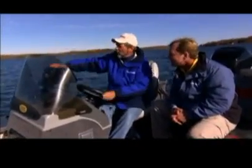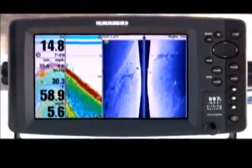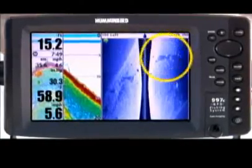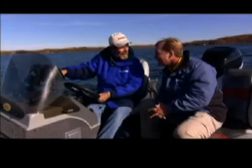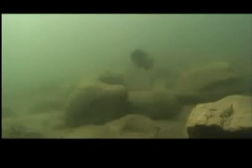And look at the drop-off with some scattered boulders down the ledge on this side. Look at a pile of rocks removed off to the side over here. I see them right there. I mean, it shows you the entire bottom. It's the real world. This is exactly what the bottom looks like.